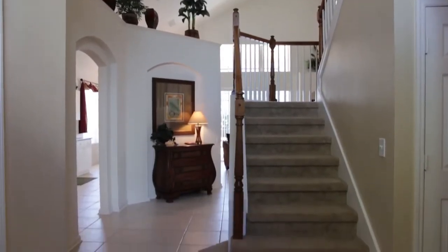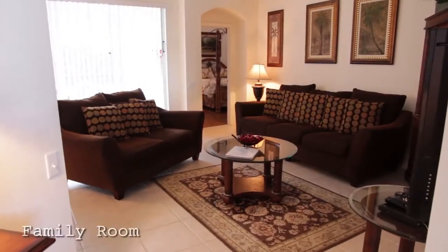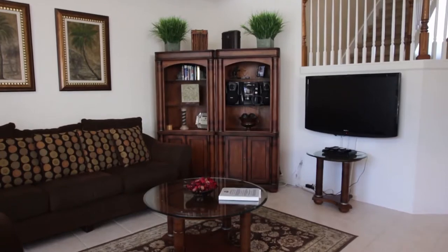Soaring ceilings and dark woods combined with cool ceramic tile create a spacious and luxurious living space. Centered on the lavishly appointed family room, the theme is one of elegance, yet comfortable open-plan living.